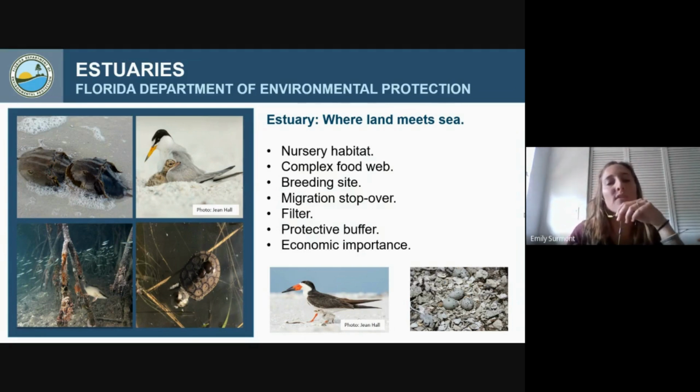So that's a really important filter habitat where the different plants and animals in the lagoon help to pull out some of that nutrients or pollution that we're putting into the water before it gets to the ocean.